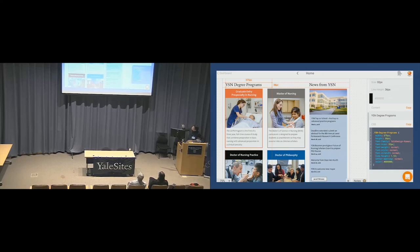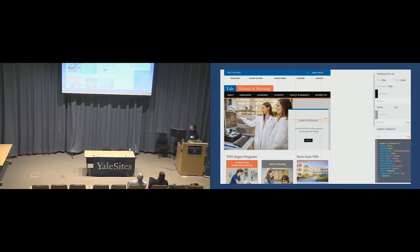So here's an example. I select the YSN degree program, and right here you will see it's generating CSS code. The main ones I use are the font family, the font size, the color, and the line height. After this, I export this to the CSS injector and apply it to the code. So here's another example. I use leaders and research. Here's more code.